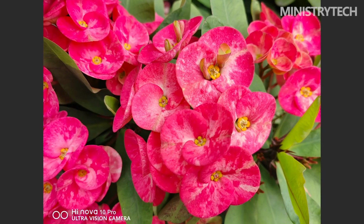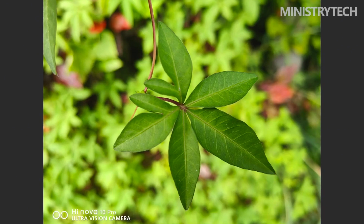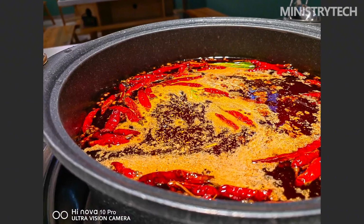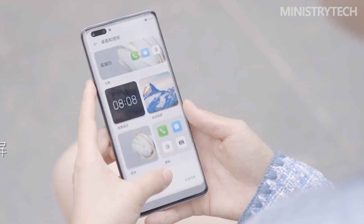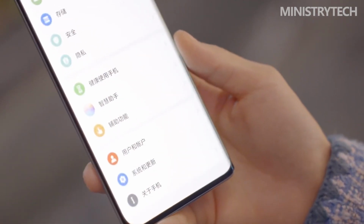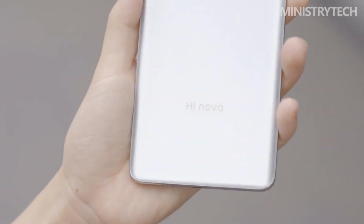EMUI 12 is pre-installed on the Huawei Nova 10 Pro and is based on Android 12. You already know that there aren't any Google Play services, therefore you'll have to use Huawei's own App Gallery to download apps. It does become better over time, no doubt about that. You may get regionally tailored apps in the market, and every day, more and more apps are being added, even while several Irish and German banks are still inaccessible on it. The situation is unquestionably better than it was previously.